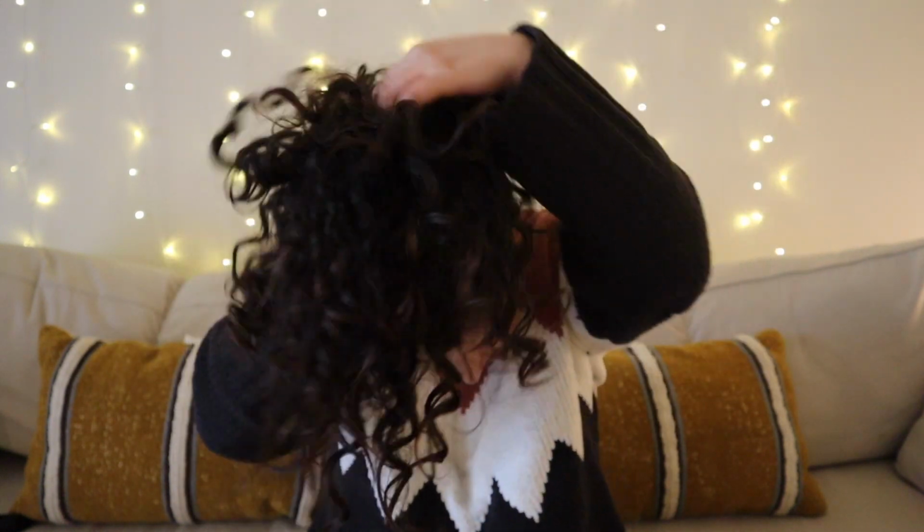I just sleep with this, take it off, and then it looks like this in the morning. So I used to sleep with a pineapple, which is literally you just flip your hair over and then you put it in a ponytail like this. So I used to sleep with it like that. But I realized that I got a lot of frizz underneath here, and it just didn't work that well in comparison to this. So this is like a lifesaver for me.